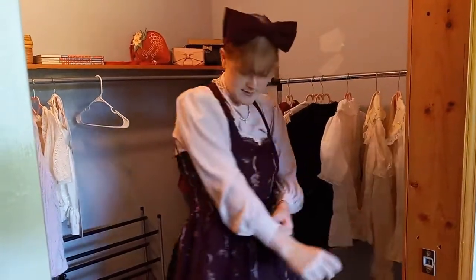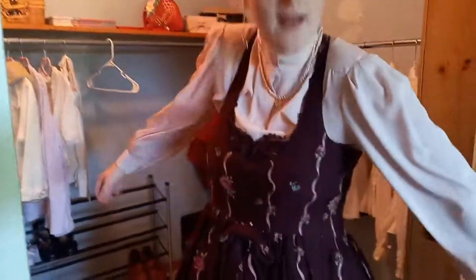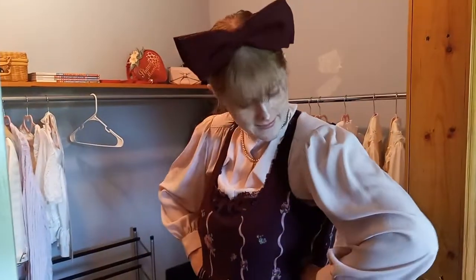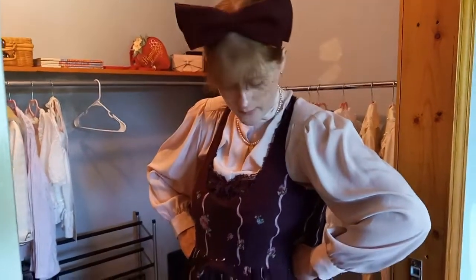And then I have this pink blouse that I'm wearing. This is not actually from a brand. I found this at Goodwill for $4. And it works with my wardrobe really well.